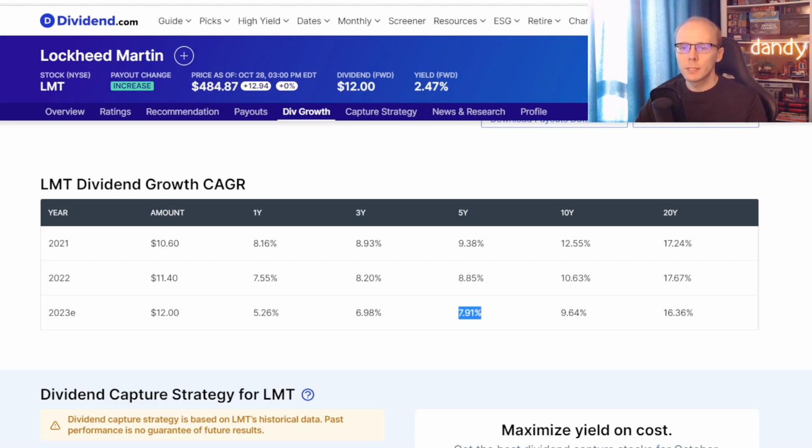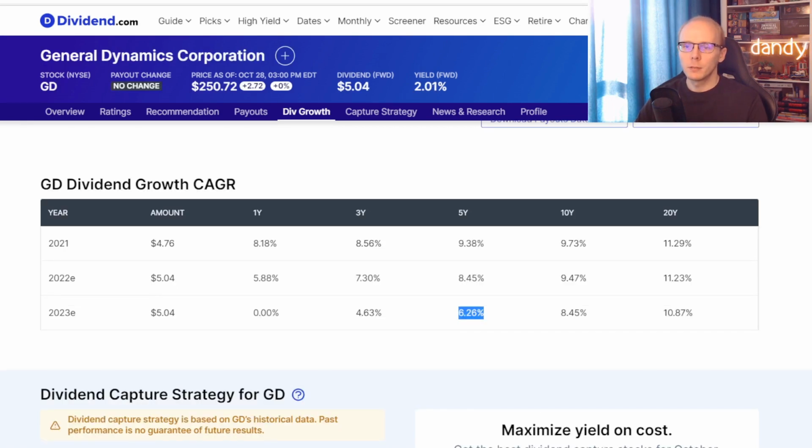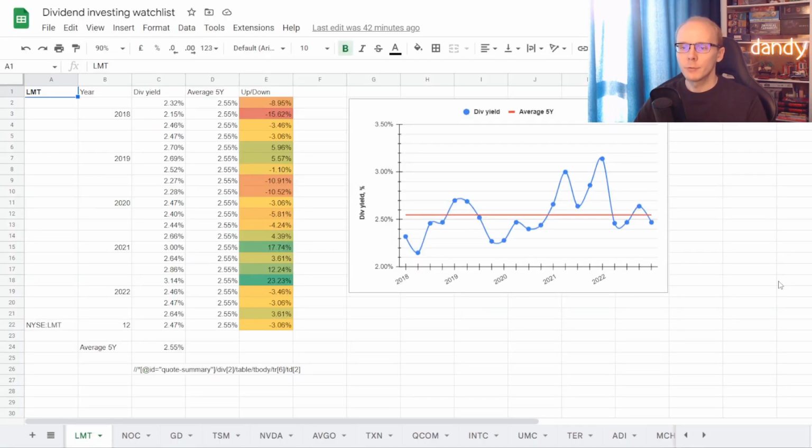So in Lockheed Martin's case, the 5-year dividend growth rate is at 7.91%. Switching to Northrop, their dividend growth rate is at 8.04%. And then lastly, we have General Dynamics, with a compound annual dividend growth rate of 6.26%. Now the last metric is the dividend yield compared to its 5-year average.